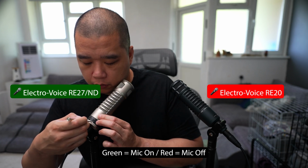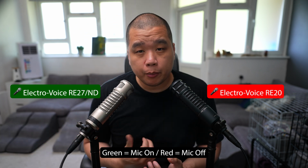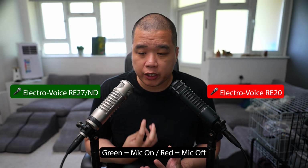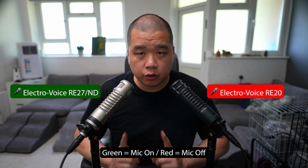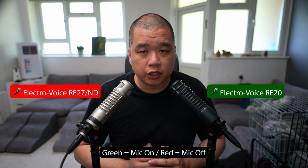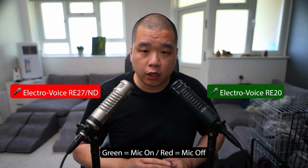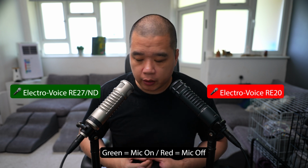So now both microphones are on the flat response, and this is going to sound slightly sharp again, and this is typically a sound that I don't like. If I was to compare the two microphones like this, I would lean more towards the RE20 sounding like a better microphone because it sounds so much smoother, a bit more on the darker side, but definitely a lot smoother. Whereas this is definitely brighter, but just a bit too sharp.